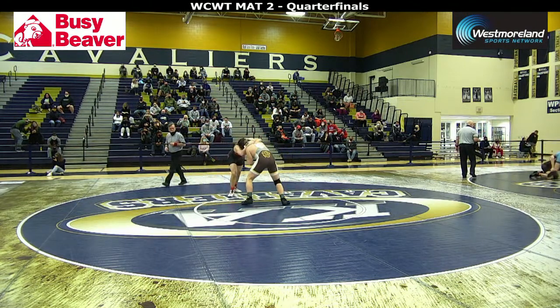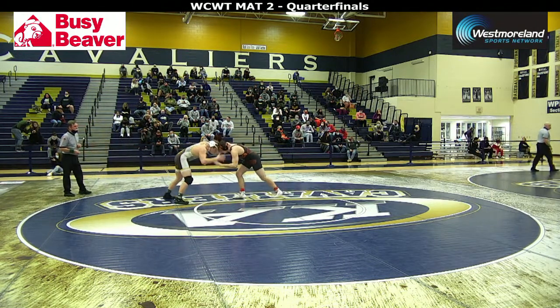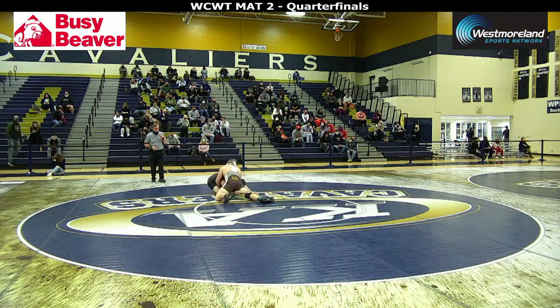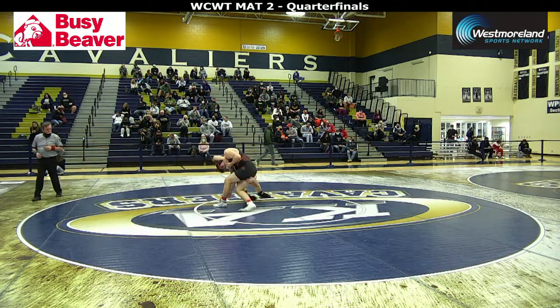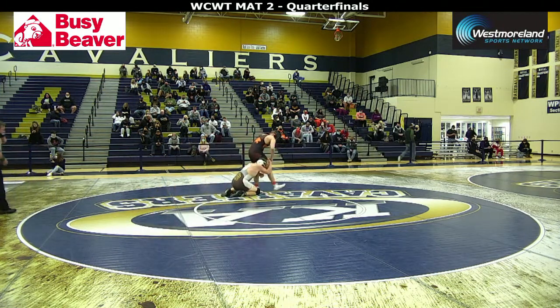Heavy hands by Borio banging down on that right side collar tie. McChesney threading the needle, bringing his collar tie back up. There's another high crotch shot by Borio. Borio's gonna have to re-penetrate into this one. McChesney, heavy hips, goes to work on a front head. He's cutting a corner, gonna drop down to both legs.